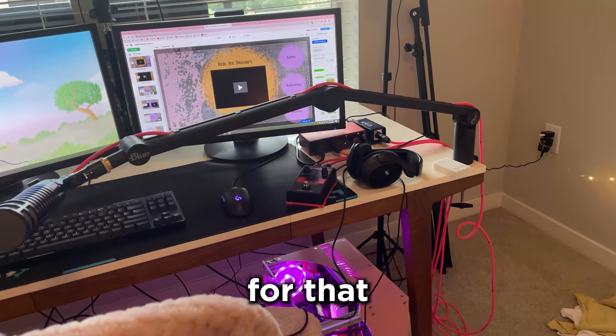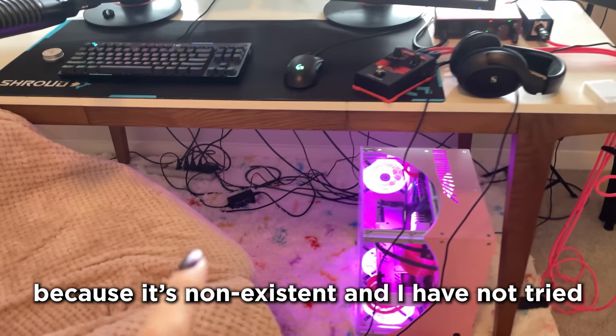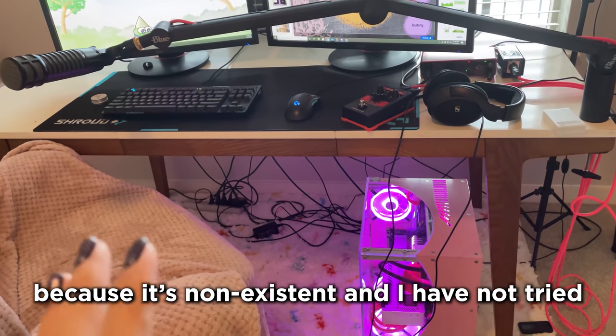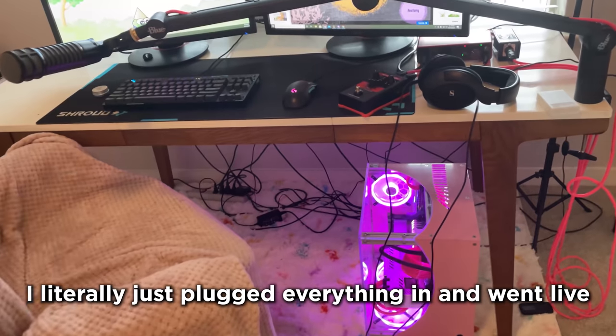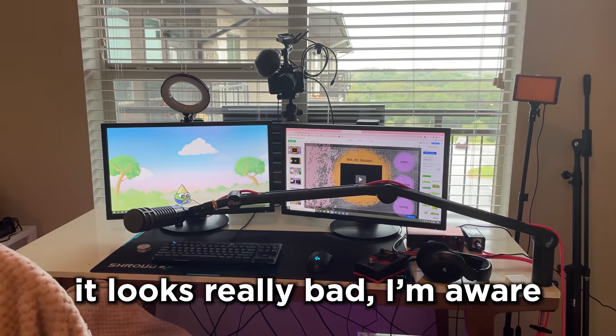For that, there's my PC. My cable management, you can go ahead and come for me actually, because it's non-existent and I have not tried. So I don't even feel bad. I literally just plugged everything in and went live. So I haven't done any of it. It looks really bad, I'm aware.